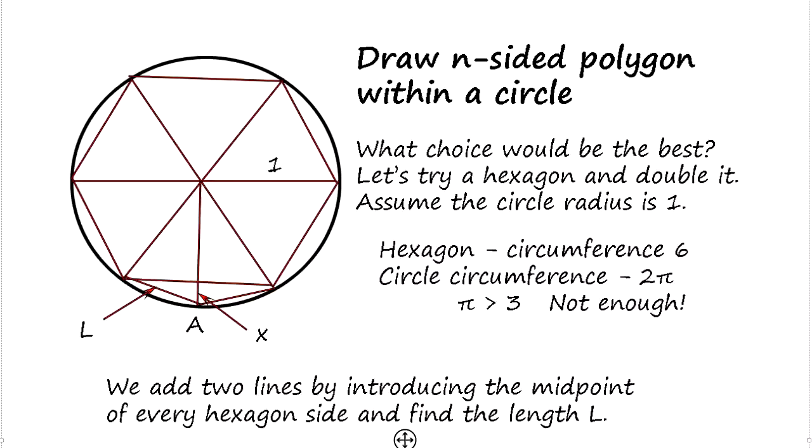Okay, we have a circle. We make a unit radius. So it doesn't matter to prove this whether we use the general circle or one is simpler. And for the n-sided polygon, we have to make some guess. Okay, what is the best guess? I would say try a hexagon, and if that's not enough, we double it later.